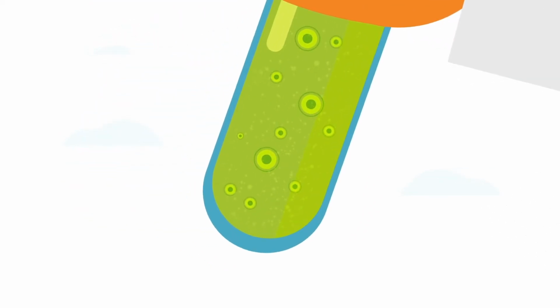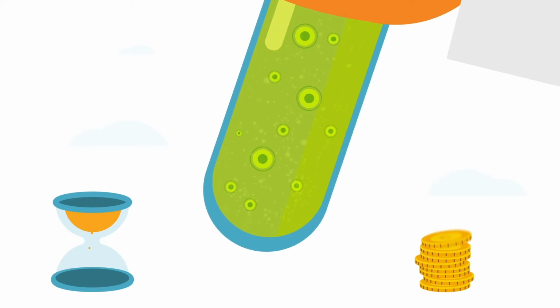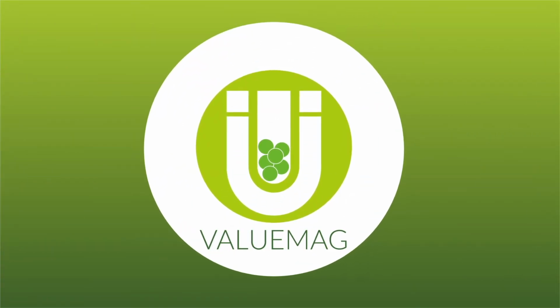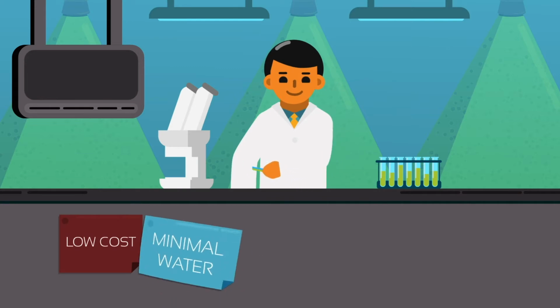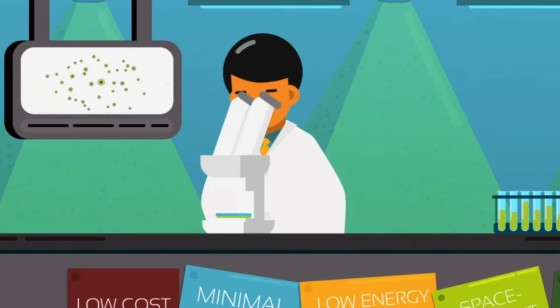But the traditional process of extracting useful biomass-based products from microalgae is deemed as slow and expensive. This gave birth to VALUEMAG, a revolutionary project for fast and easy microalgae cultivation at significantly lower cost, with minimum water, energy and space requirements in an eco-friendly way.